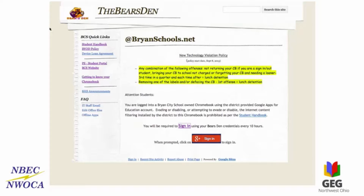Okay. So what we did is implement this policy that basically says, I forget what the time is, if you require a loaner 3 times within 1 quarter, then you get a lunch detention. Or if you don't check your Chromebook back into the library at the end of the day when you don't have the TPP paid, then you get a lunch detention.